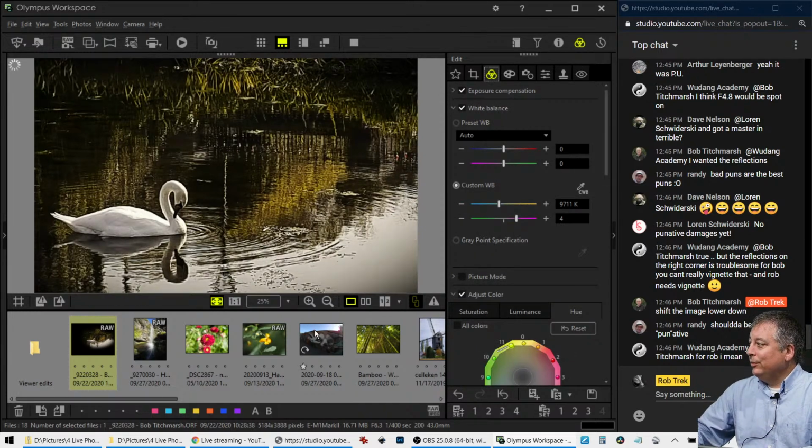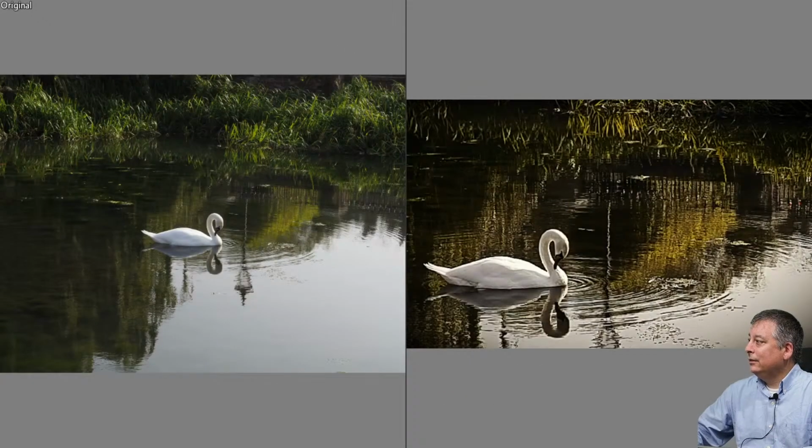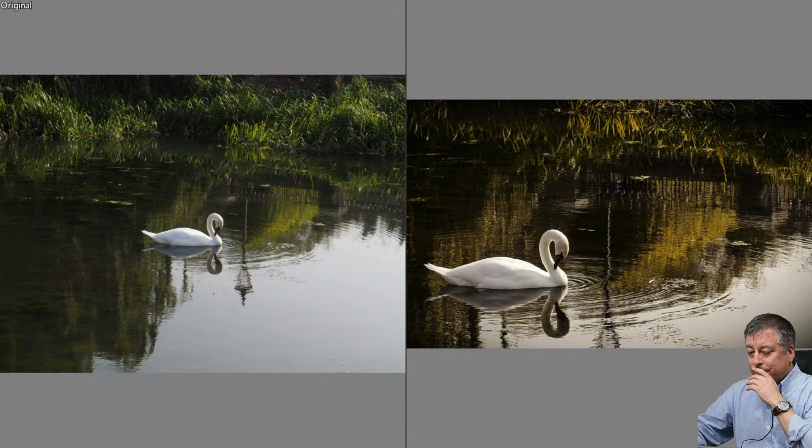All right, so we'll do a before and after. If I spent more time, I'd work on this color a little bit. I'm not happy with the color. But I think, yeah, I can see some orange in the beak. I would probably try and accentuate that a little bit. But I'm just out of time. I have to move on.